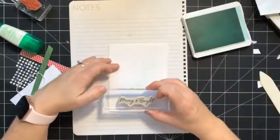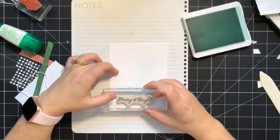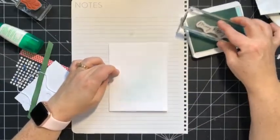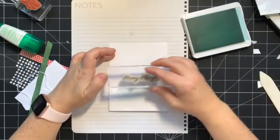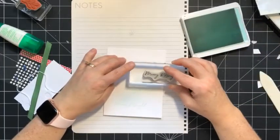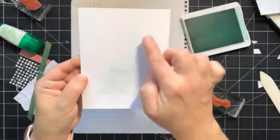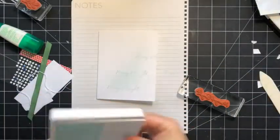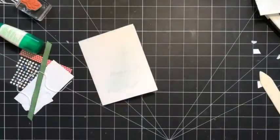All right, and we're gonna stamp a few of these. Let's make sure my paper is straight. So we'll start here, and then without re-inking, we're gonna stamp it again, and it's very, very fine. My Pool Party is really light. It actually needs to be refilled. And then we'll do it again here, and then maybe one more up there. So we created this really subtle background with a little bit of ink blending and then a little bit of stamping. We're done with Pool Party. Set that aside and we can pop this away.